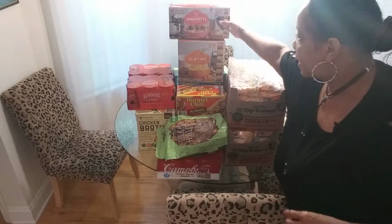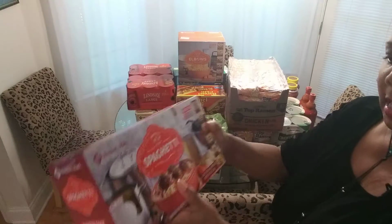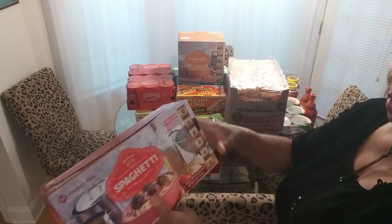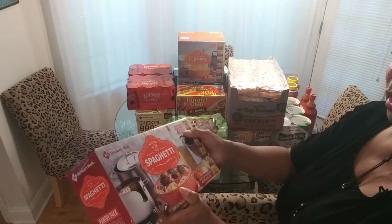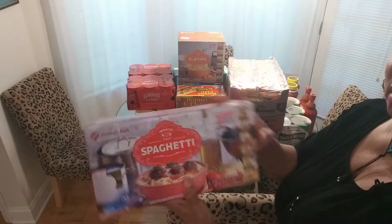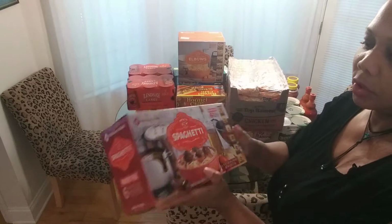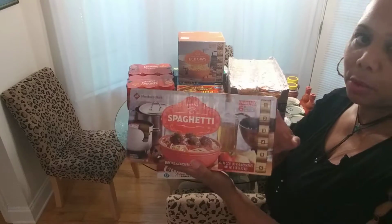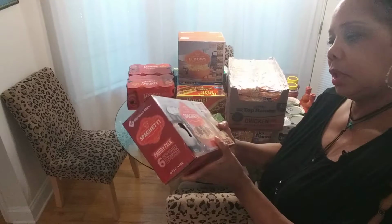Okay, so then I got this box of spaghetti, and you get six 1-pound packages in here, and they're individually wrapped, and all of this was under $5, so probably 92 cents per container.